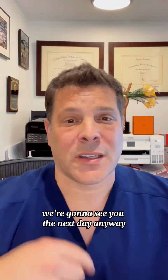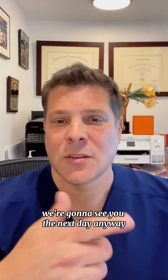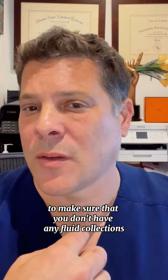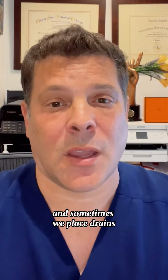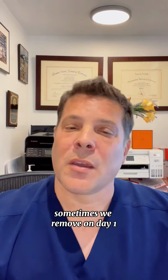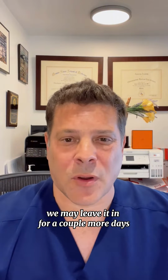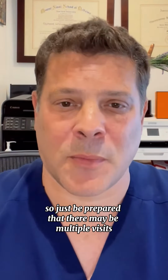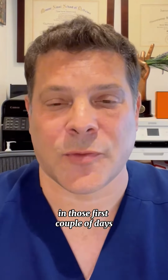hotel. We're going to see you the next day anyway to check everything, to remove the bandages, to make sure that you don't have any fluid collections. And sometimes we place drains. Those drains sometimes we remove on day one, but if they're very active, we may leave it in for a couple more days and remove it on day 3. So just be prepared that there may be multiple visits in those first couple of days.